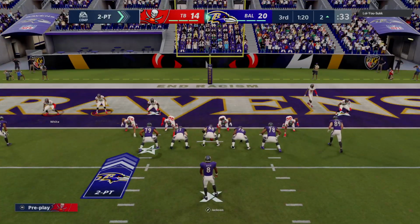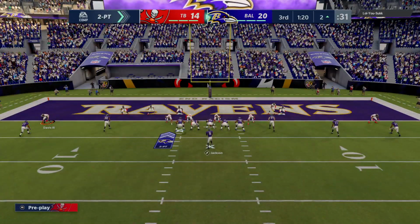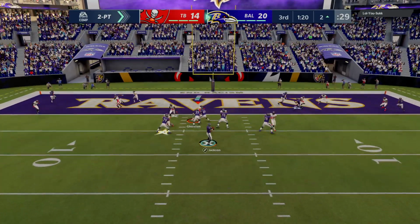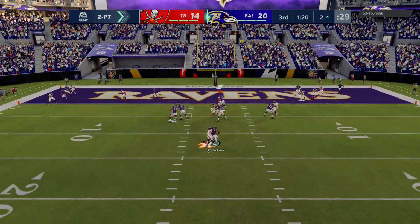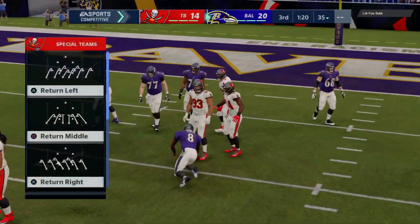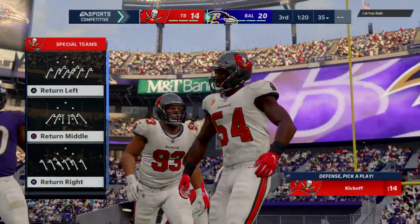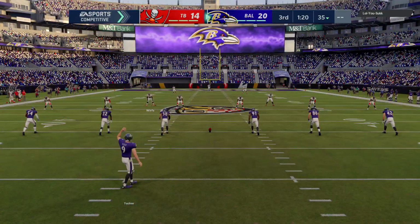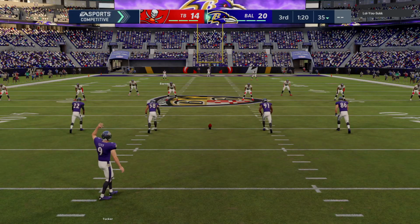Empty the backfield here as they elect to go for 2. Jackson from the shotgun. And they're going to bury him back at the 11-yard line. So they tried to throw in 2 points, but the D got home. Go figure. We can't play straight up. Which means there had to be good coverage. Just had nowhere to go with the ball.